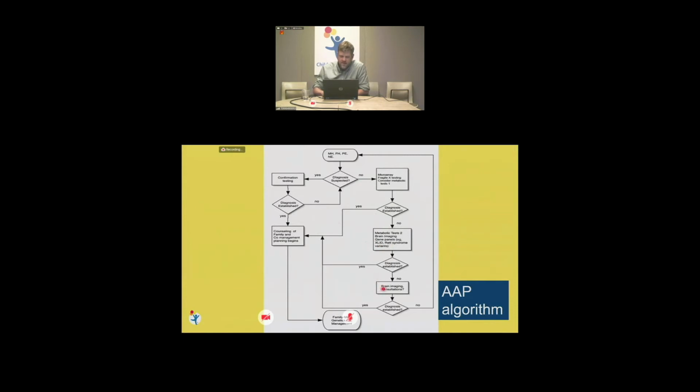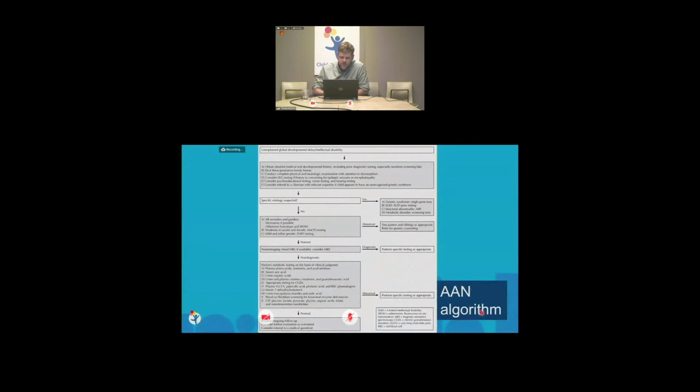So the AAP is not the only entity that has come up with a similar algorithm. The American Academy of Neurology has also endorsed an algorithm that actually looks pretty similar. Not surprisingly, it has a few more neurology-specific things that are recommended for children with developmental delay. Those are things like considering EEG testing. They also mention getting formal developmental testing, vision testing, and hearing testing very early in the diagnostic process, which I like. I appreciate that they recommend those things. They also recommend specifically a 3-generation family history, so a little bit more of a detailed family history, and going back to review the newborn screening labs.